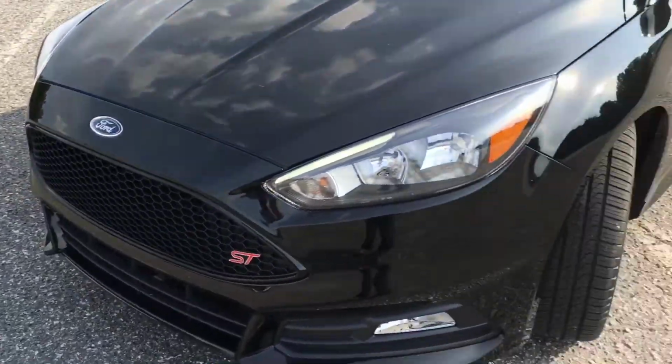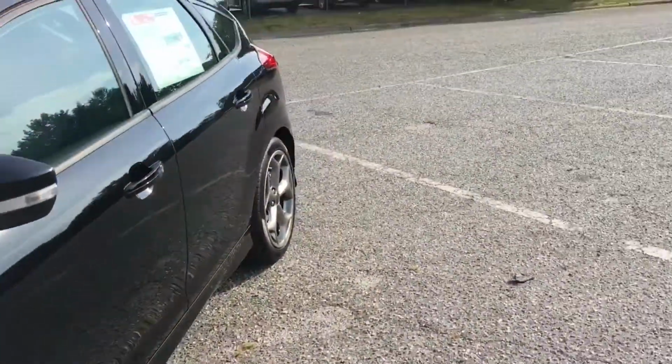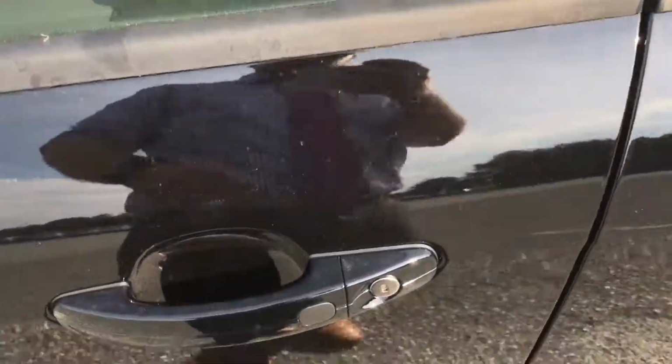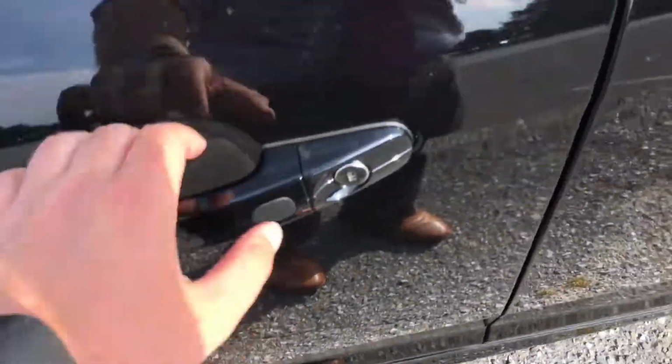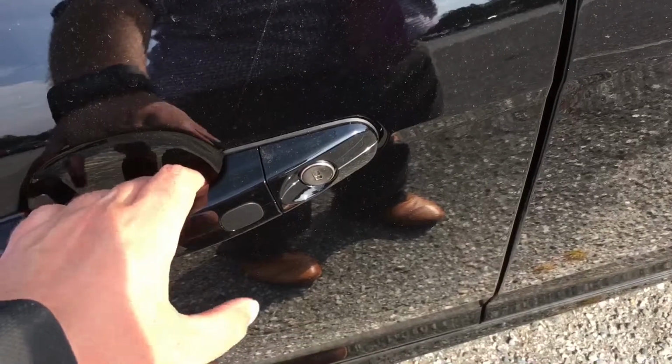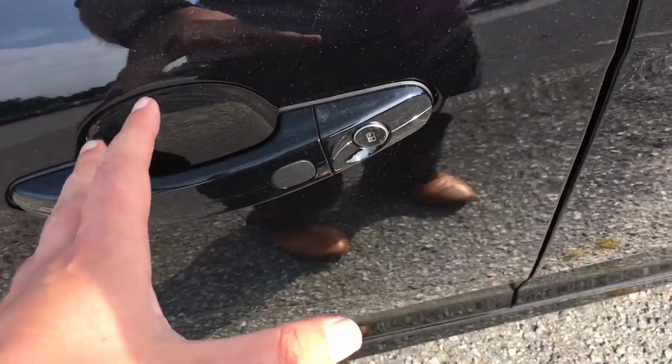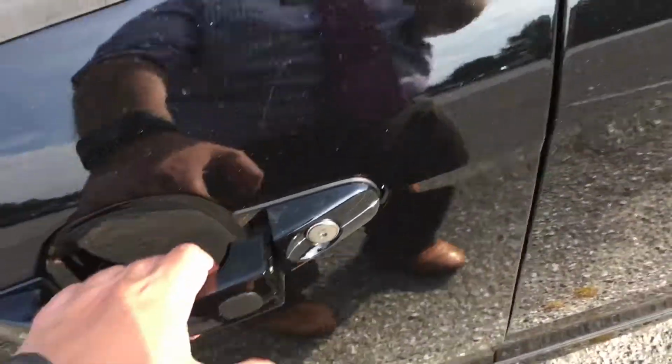So let's go over here. We'll go to the interior of the car, check out what we can get in here for you folks. One other thing as well: whenever you have the key fob in your pocket, you don't have to pull it out, just like your newer vehicles. All you have to do is press that button right there. It's going to unlock the vehicle for you. So it's really nice if you have a handful, can't reach into your pocket, any of those kinds of situations.